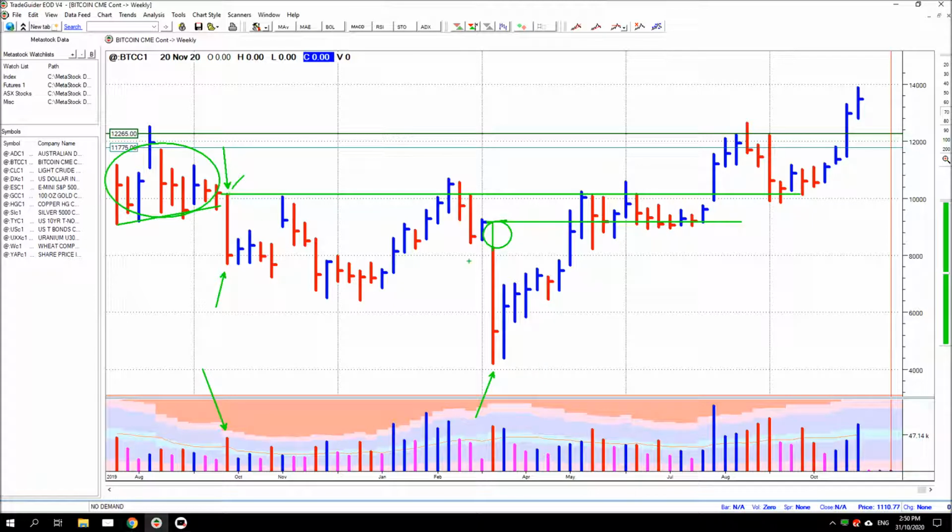So I marked that level, and this level here is very similar. This level here is where price broke down, trapping some of these people into a weak position. So I marked this level as well. Now notice what price does.